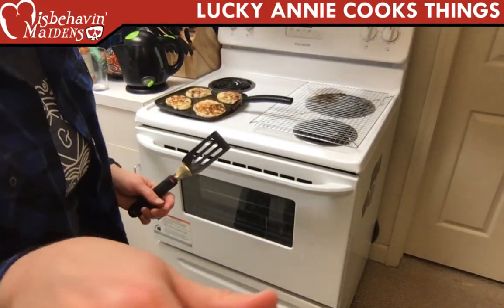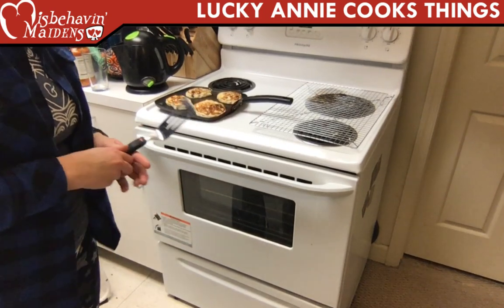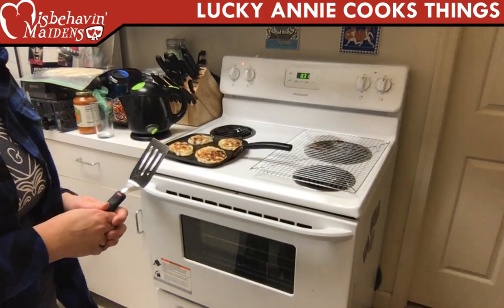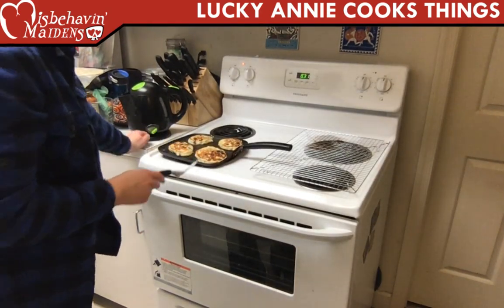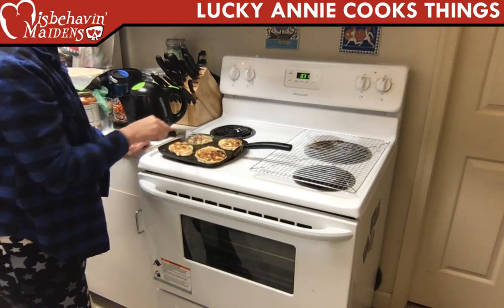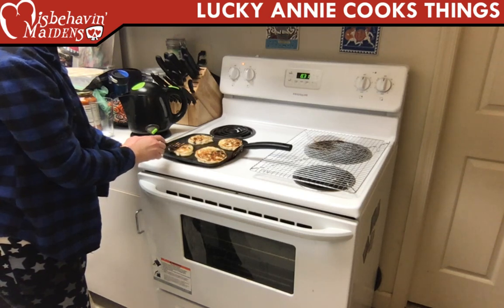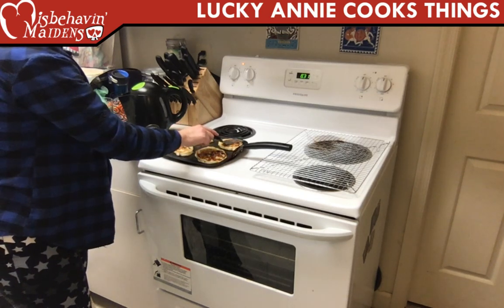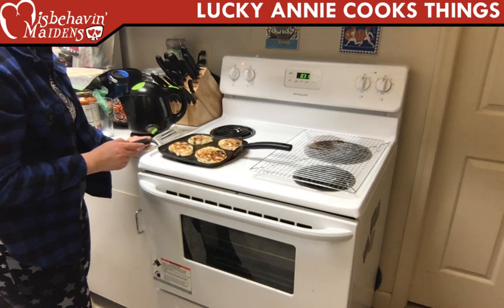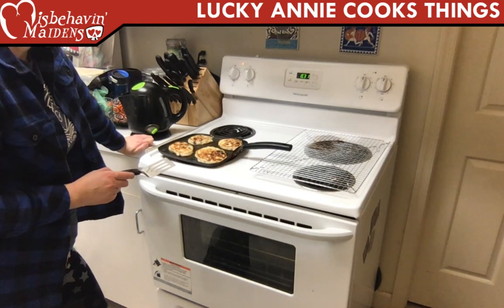The problem is I have a little bit of a delay because I'm watching Twitch because of the chat. There we go. That's how I should do it. Tilt it up just a little. So now I can see it's still not done on the lower half around the edges here. I do press them very lightly down too, because you do get a lot of air in there, which is good to a point, but to the point where you're not getting cooked in the middle, it is not so great. These are puffing up really nicely, which pleases me.